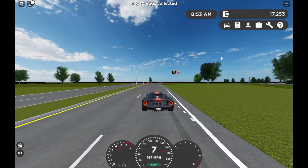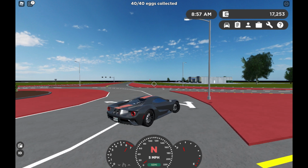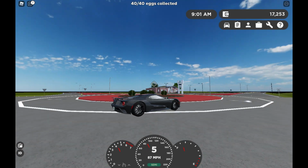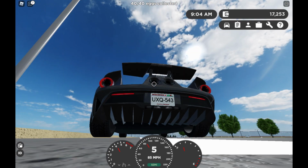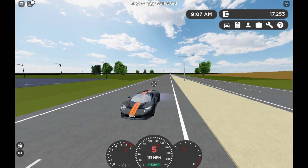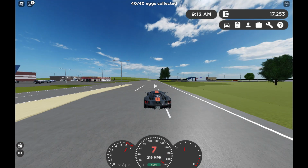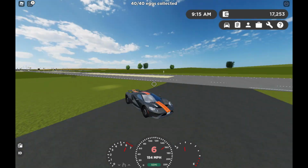Well, okay, we're going really fast. Brakes are amazing. Okay, I'm gonna go take this thing on the track now. Look at that diffuser, though. 218, 219. Whoa, okay, we're going really fast. I think this goes 226.